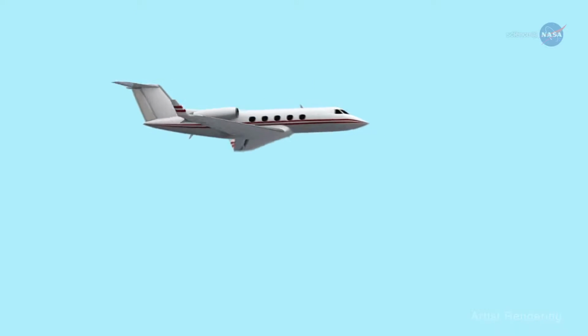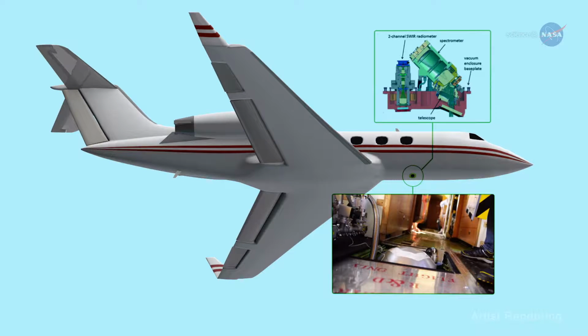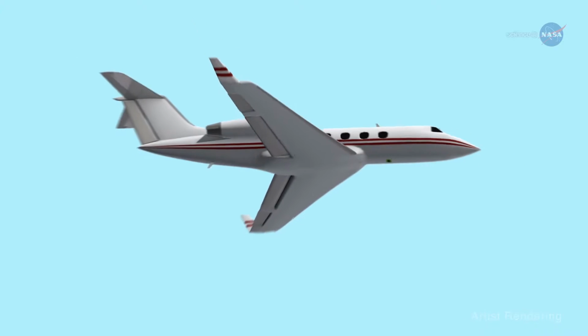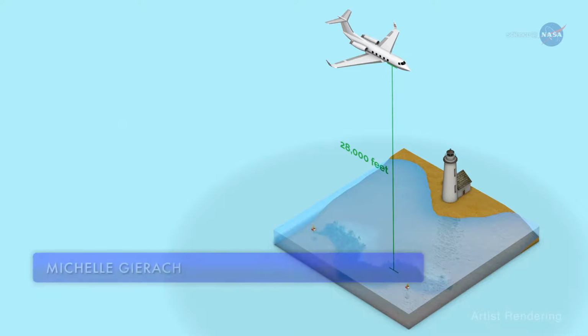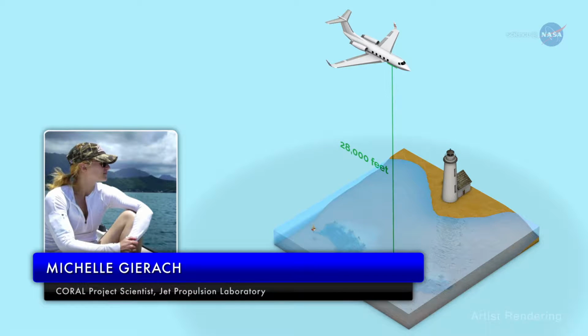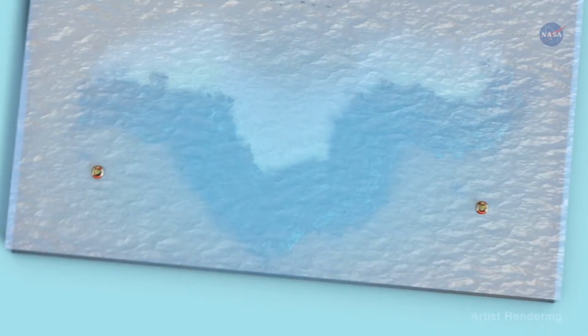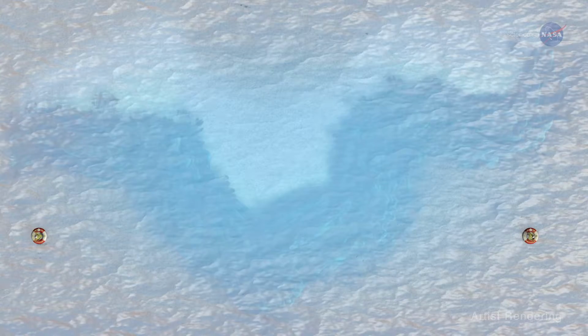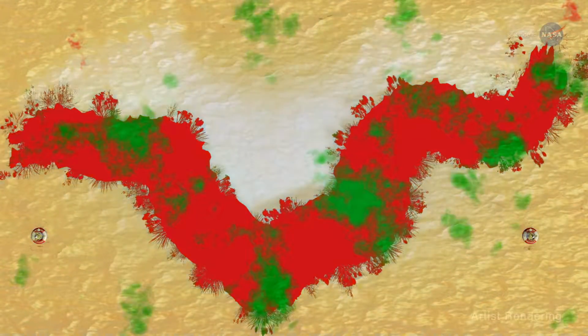Coral is using an airborne instrument called the Portable Remote Imaging Spectrometer, or PRISM, developed and managed at NASA's Jet Propulsion Laboratory, JPL. PRISM flies at an altitude of 28,000 feet above the coral reefs aboard a modified aircraft. According to Michelle Gierach, the Coral Project scientist at JPL, PRISM was specifically created for remote sensing of coastal and inland waters. PRISM records the spectra of light reflected upward toward the instrument from the ocean below, allowing researchers to pick out the unique details and properties of living corals, algae, and sand.